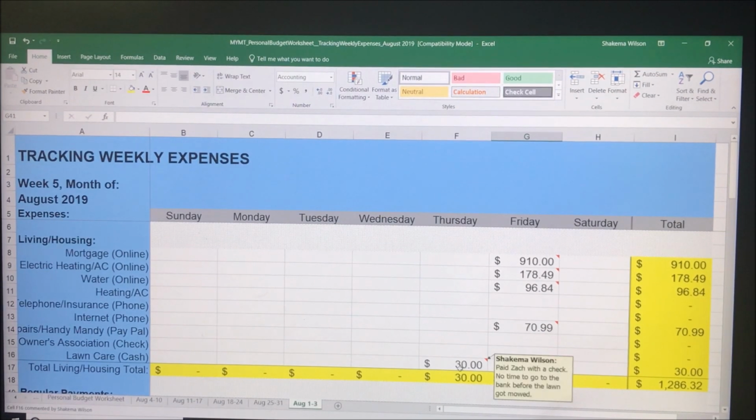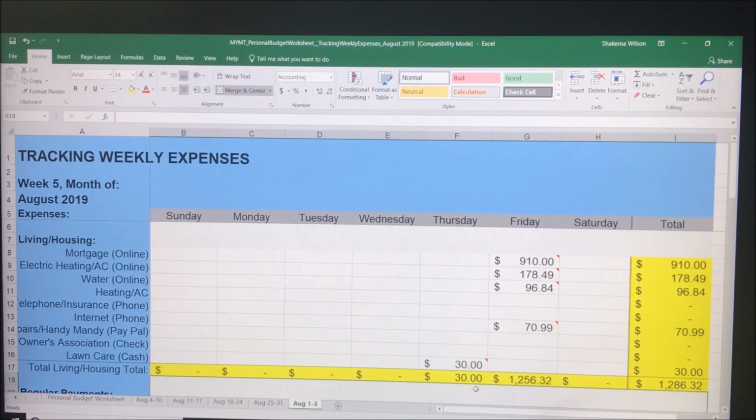Right here for lawn care, it says $30. And I put a note, paid Zach with a check, no time to go to the bank before he came and cut the grass. So he was helping Jackson learn how to cut the grass, and I had not been to the bank to get his cash. Normally I pay him in cash, but this time I just did a check. He was fine with it because I did not have enough time to get to the bank to get the cash.